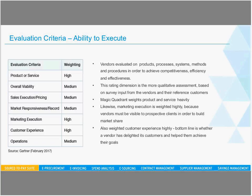I mentioned this is a qualitative assessment, but I would say there's a lot of quantitative data coming from the survey input, not only from the vendors themselves, but I think more importantly from the reference customers that respond to the surveys and interviews as well. So what is it that's weighted in this area? When we look at what's weighted, products and services, the core capabilities to deliver the functionality across the sourcing suite, comes to the fore, as does the customer experience. As Gartner mentions here, the bottom line is, has a vendor delighted its customers and helped them achieve their goals? That's equally as important as features and functions, certainly.